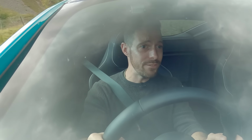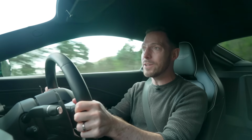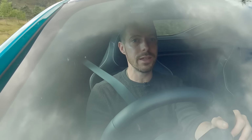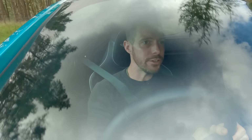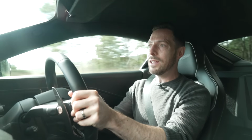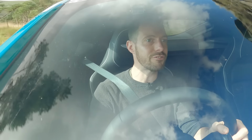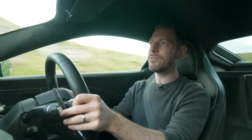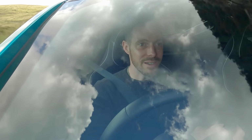Through the mid-range, this is one of the most forcefully, violently accelerative cars I've driven in a very long time. There's so much muscle, so much torque. It feels like it's going to light up the rear tyres in third and fourth. It's not like the McLaren where all the performance is right at the top end. In this one, it's through the mid-range and it's so violent. It sounds great as well. It's not the sharpest, most responsive turbo engine, but honestly, I don't mind because it's got so much character.